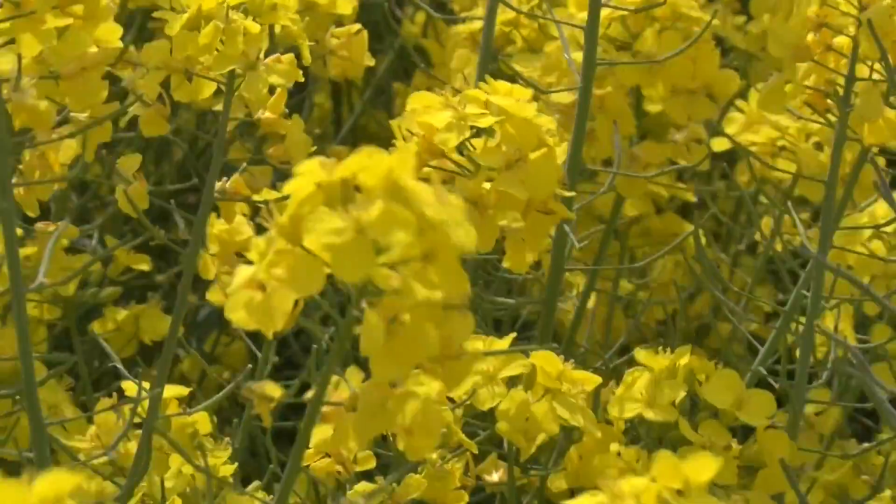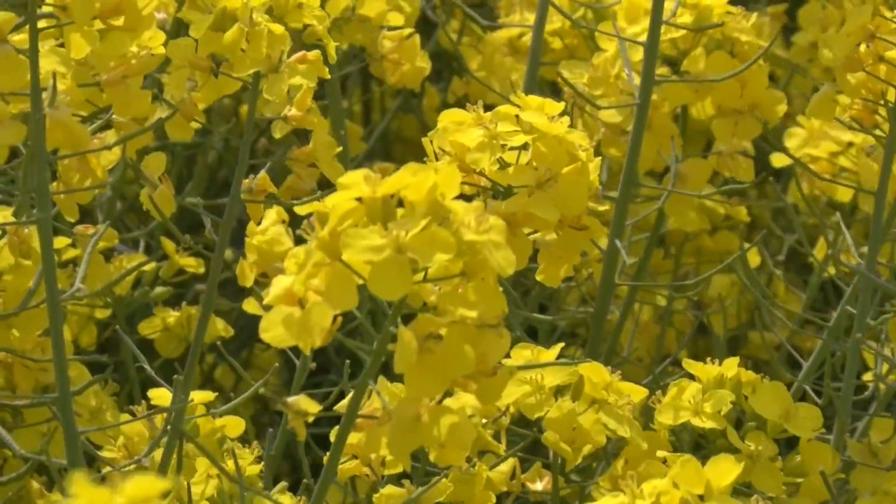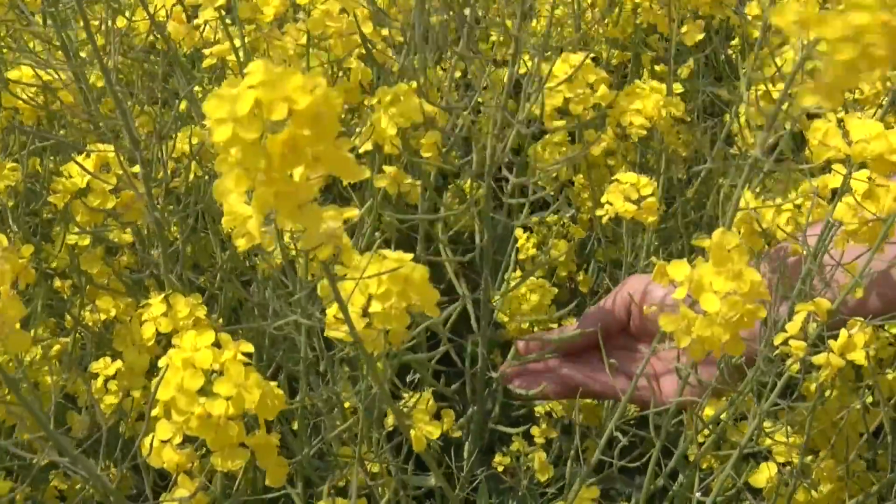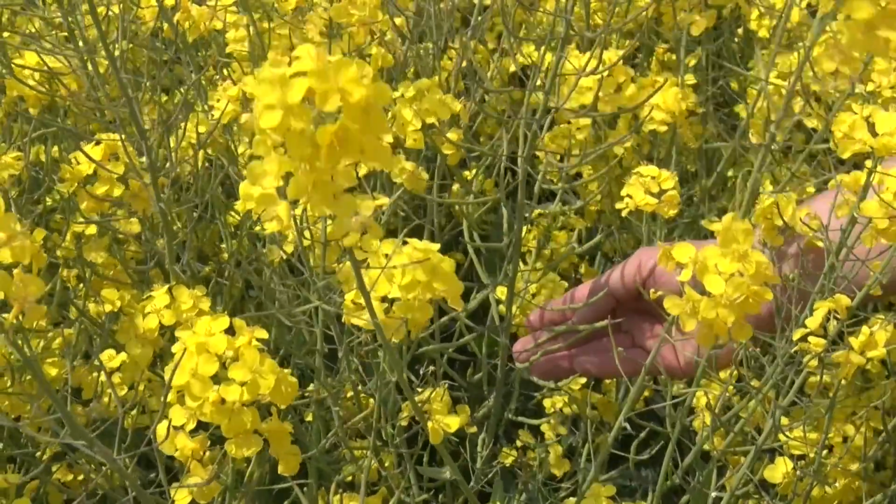Here we are in the crop of Oilseed Rape with its lovely bright yellow flowers. This year's crop is looking really promising. It's been flowering for a nice long while now, and it's got a lovely rich dark colour to it. As you can see now, there's pods just down the bottom here just starting to form.